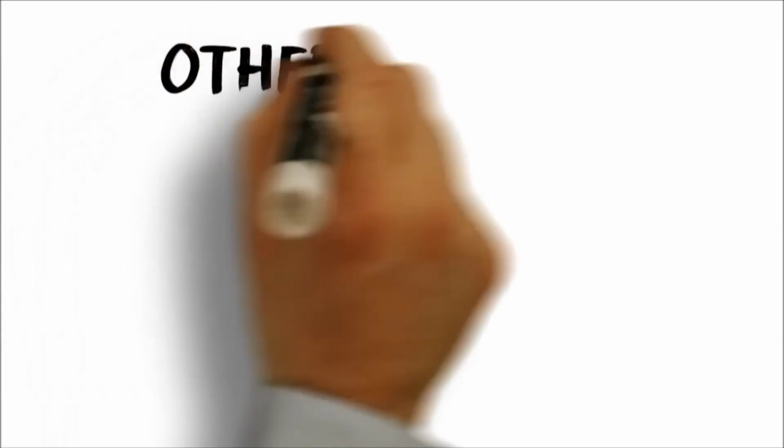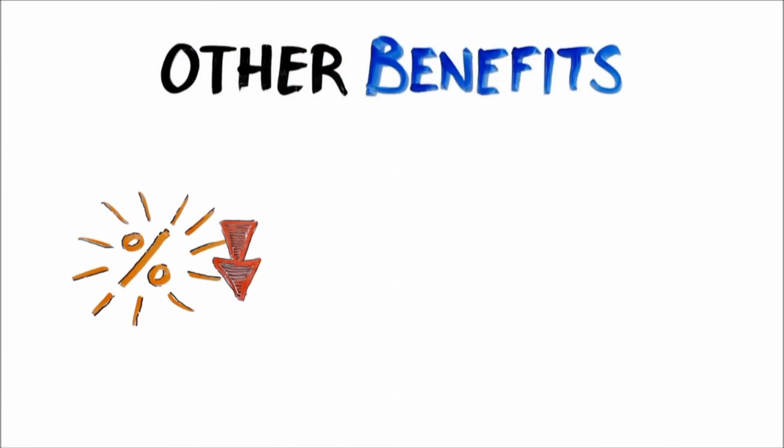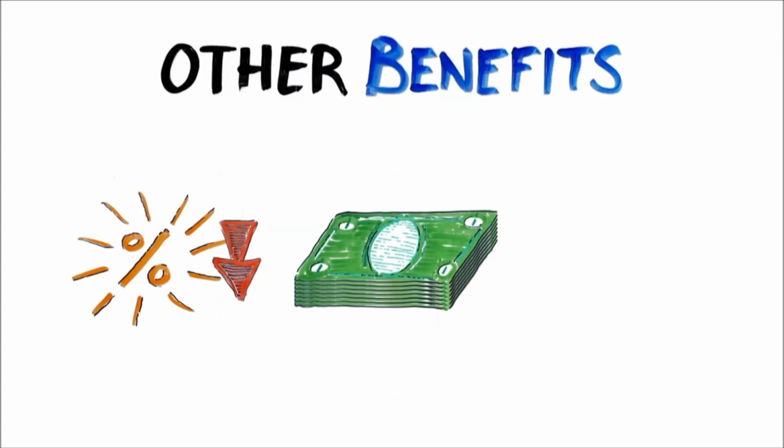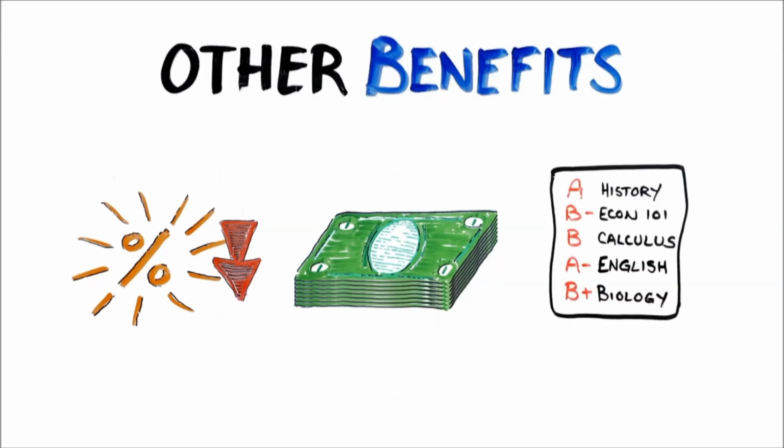Step 4. Factor in other benefits when researching a loan. Some reduce your interest rate and some give you cash back. For example, Discover student loans have no fees and give you a cash reward for a 3.0 GPA or equivalent.